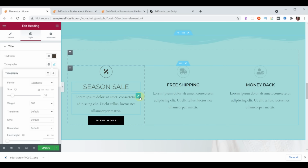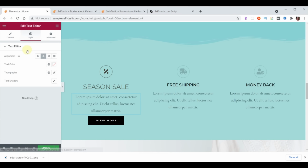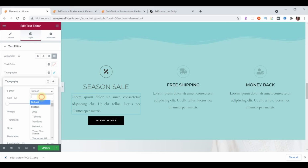And then for the text section, we'll choose that widget. And I want to go into Style. And I'm going to use a special kind of alignment. Normally, if you got left, center, right, I'm going to use Justified. And I'll square things off. It looks a little weird with this sample text. When we put real text in there, it'll look a little bit better. And then we'll go into Typography. And a different font.